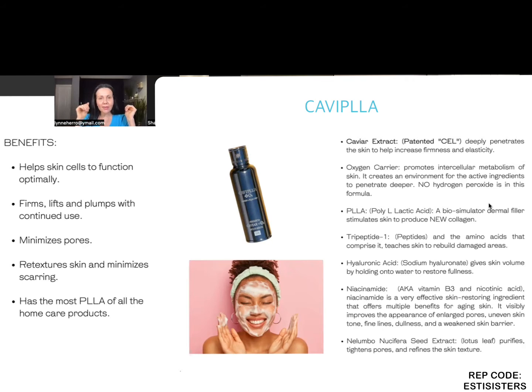Many product lines will highlight, oh, a hyaluronic acid, or we've got some niacinamide in here, or some vitamin C and E, for example, right? But this product line just includes so many awesome ingredients to be helping. So it's not just the polylactic acid or the growth factors that help stimulate the collagen. It's going to be other ingredients that are going to help with skin rejuvenation, wound healing, working with hyperpigmentation. So it's a very unique combination. And the lotus leaf purifies, tightens pores, and also refines the skin. So again, this is why it's going to be beneficial for all these people that need support with uneven skin tone and texture as well.